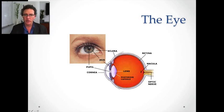This colored part around here is called the iris. The iris is actually a muscle. It's a muscle that essentially makes this black spot, the pupil, larger or smaller. The pupil is where the light is going to come into the eye. It'll come through this pupil, and ultimately it'll strike the retina at the back, which you can almost think of like a movie projector screen. And what the iris is really doing is controlling how much light is getting in.